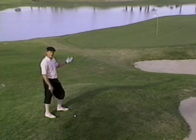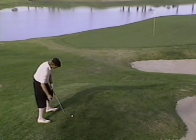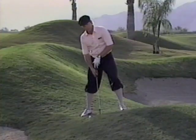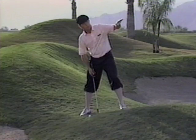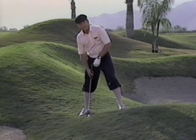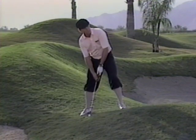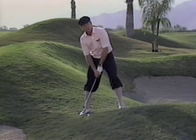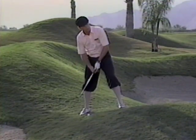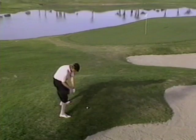I'm on an uphill lie. All I have to do is set in behind the shot, along with the contours of the ground. The upslope's going up this way. My shoulders are going up with the upslope. My weight's generally back on my right side. And I've set up in behind the ball. Now all I have to do is swing my arms, much as if I was going to pitch the ball up in the air. Pitch it up in the air, carrying the bunker, and watching it go right next to the hole.